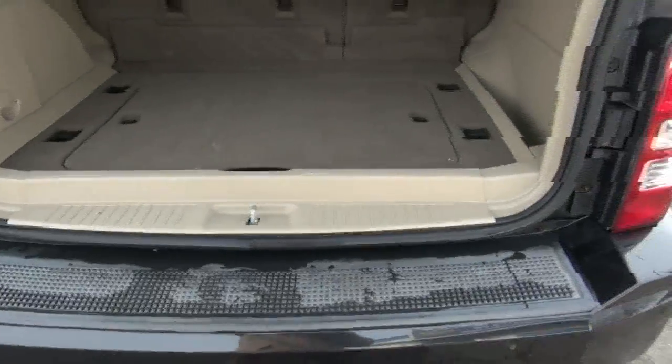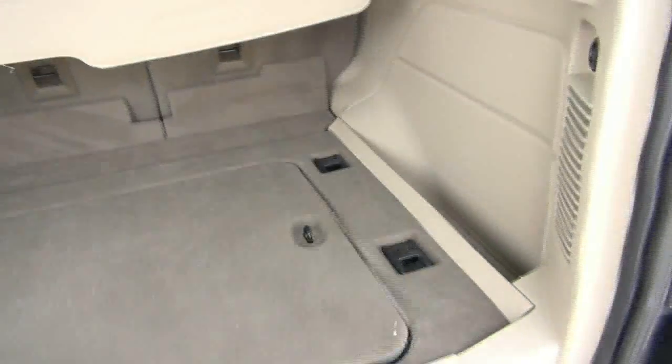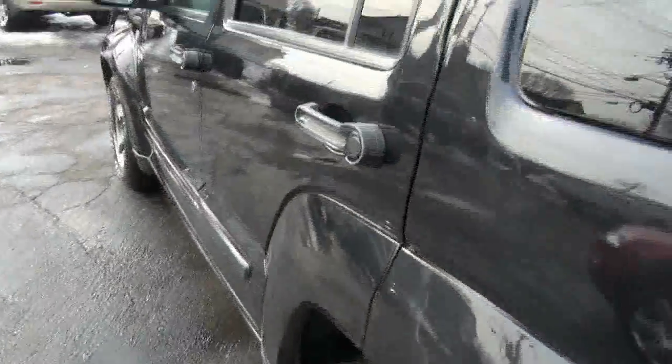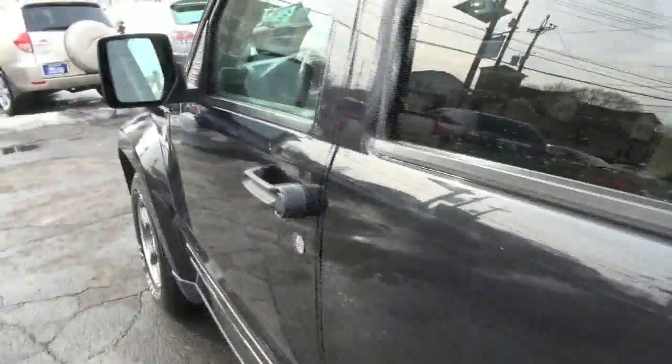Rubber on there. This has, okay, so what you gotta do, go like this in order to take this off. Just the storage capability. Has the cargo cover, and also you could open up the back window. Nice flares, alloy wheels, power outlet in the back, a real plug actually.